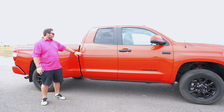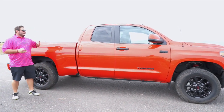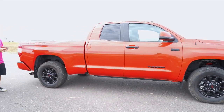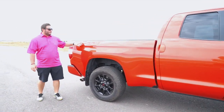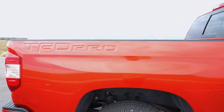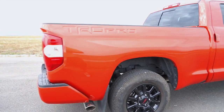With it being the double cab, you will notice when we get into the interior here in just a second that it is a little bit shorter, a little bit, I guess I want to say more cramped, just a little bit smaller in regards to the second row seating. As we get into the bed here, you'll see the TRD Pro is stamped into the actual bed. You'll notice the TRD, one side of the dual exhaust is on that side. We'll get around to the other side here in just a second.